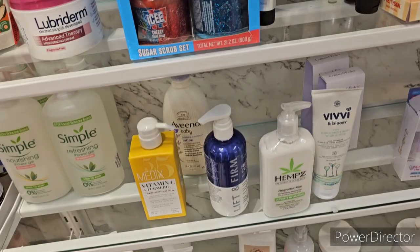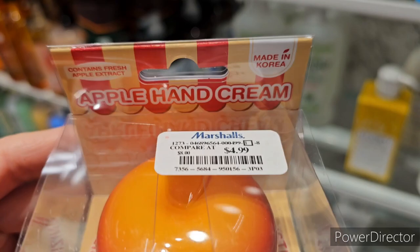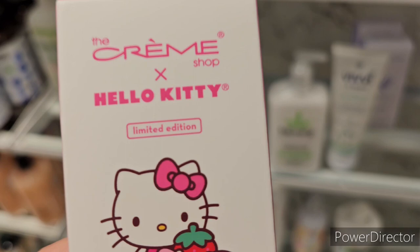That's awesome. What is that? Apple hand cream. This is unique. It's in the shape of an apple. That's really cool. Made in Korea. $4.99. Oh, that is freaking adorable. That's adorable. You can't pass it up. Up here's Hello Kitty moisturizing hand cream, chocolate covered strawberry.